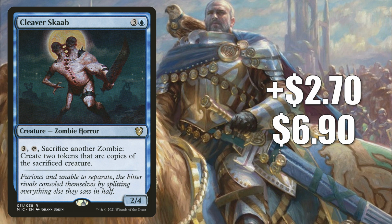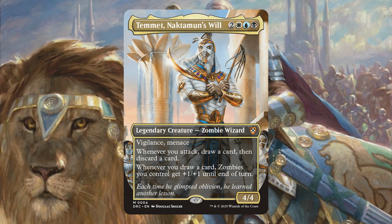You also see it indexed around 2 cards that were recently reprinted, the Scarab God, which was included in the Aetherdrift Eternal Might Commander deck, and Grimgrin Corpseborn, which was in Innistrad Remastered. However, that aforementioned Eternal Might deck is why this card is jumping now. Many players are getting Clever Scab to upgrade that deck, while others are putting it in fresh builds around the front-facing Commander from there, Temet Nakataman's Will.